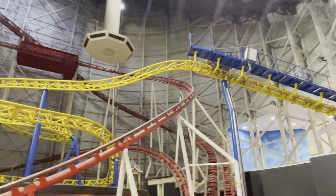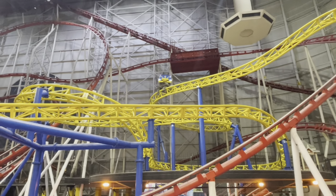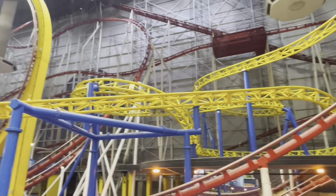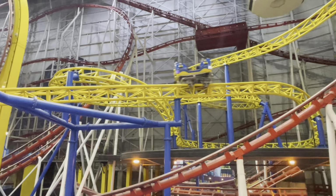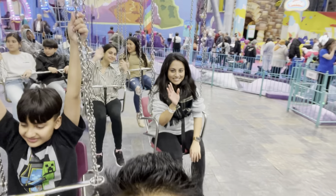And that's how the ride came to an end. I'll show you guys how the ride actually was. Take a look. And people were screaming and they were terrified after the ride came to an end. And I was like, wow, this has to be something that I need to try. But yeah, as I said, it was okay. It wasn't like very adventurous.